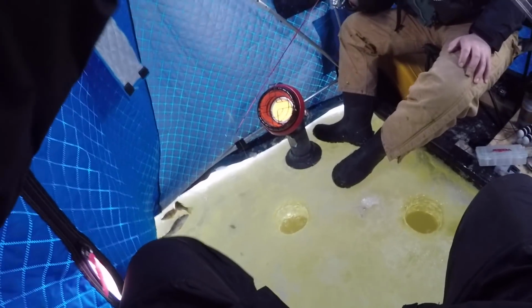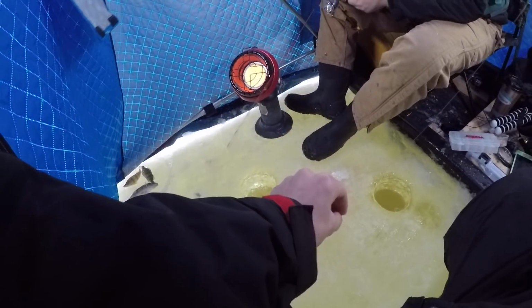Big perch. Got my whack one too. But like I was saying, there's a whole bunch of people fishing down there. We were the first ones here. Yeah, but that perch is big compared to the other ones.